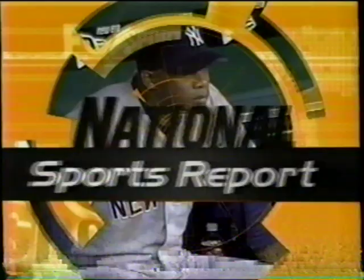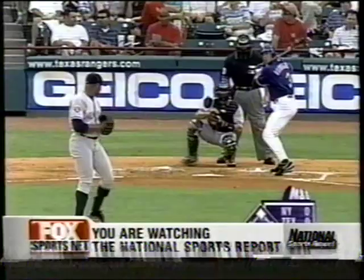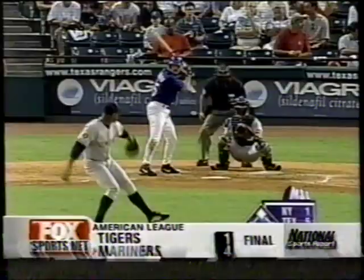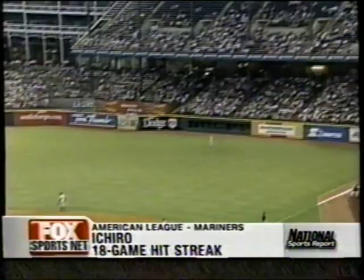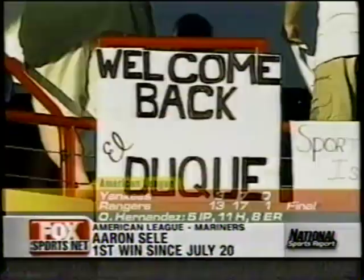Yankees and Rangers, El Duque back on the hill for the first time since May 25th. A little nervous, a little anxious. Welcome back, El Duque. A-Rod gets a piece of love, and then Frank Catalanotto, Rafael Palmeiro, his 33rd. Ruben Sierra had five hits on the day. El Duque gives up four homers, 11 hits, eight earned runs. He's 0-6. That's not good. Welcome back, no. Goodbye.